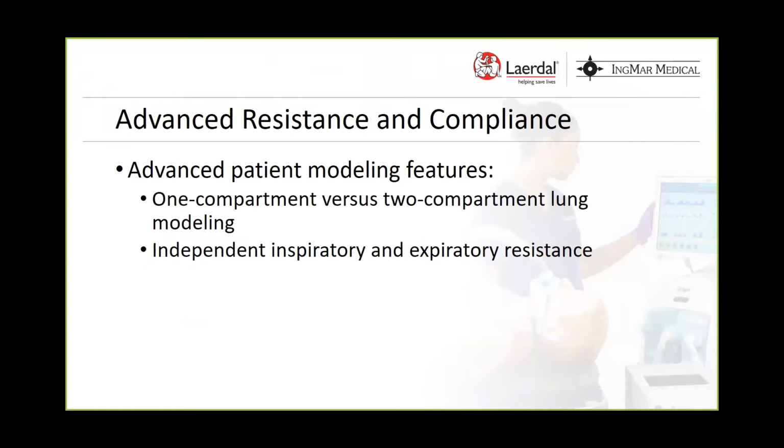To create more sophisticated lung models, we have provided two advanced features related to resistance and compliance. First, customers have the ability to create two-compartment lung models in order to simulate conditions like a pneumothorax. The second feature allows you to set inspiratory resistance and expiratory resistance independently, which is critical for simulating certain respiratory conditions such as severe asthma.